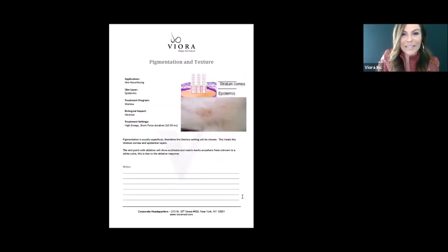All right. So now we'll talk about the different things that we can treat and really what programs or protocols we would be using. So pigmentation and textural issues. Actually, this photo here, you can see she has both. She has hyperpigmented, probably solar lentigo, it looks like. And then you can see around here that there's those textural issues as well.